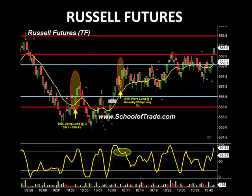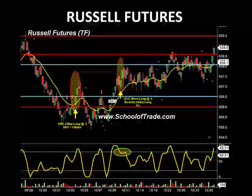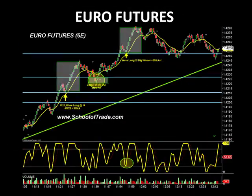Total of 13 ticks there on the Russell. And at $10 a tick, you can see another $130. This is quickly adding up here to our $950 in the market.